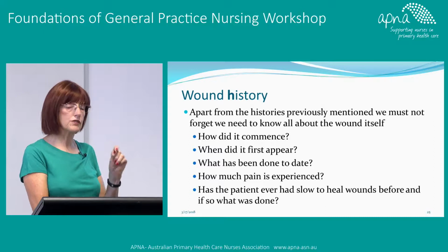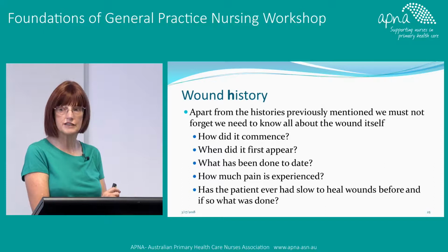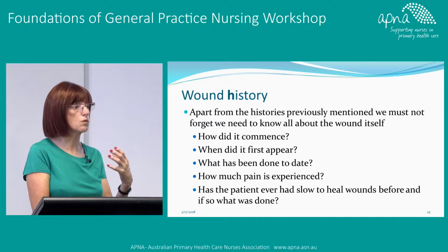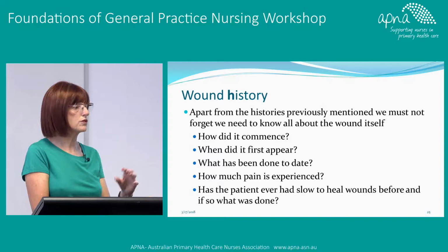Because if the patient said 2 years ago they had a slow to heal wound and they were commenced on steroids or cortisone, that is a trigger for you to think, this could be a very unusual wound. Pyoderma gangrenosum is one such wound. It could be a vasculitic wound. Both of those require corticosteroids.